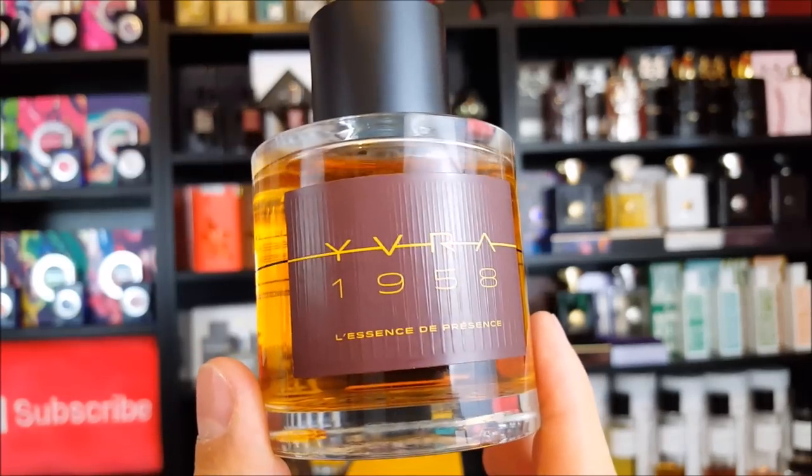Let's go ahead and continue with the smell. Now, the brightness of the original is attributed to the notes of bergamot and vetiver. And with this one, I do get a lot of that citrus right off the top, and it's very bright, it's effervescent, it has a crispness to it. But the vetiver becomes a little bit darker.